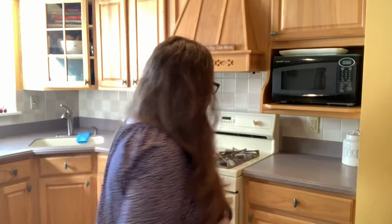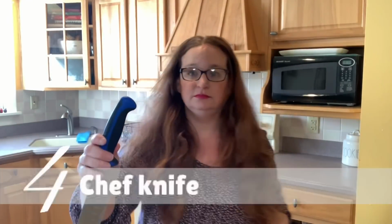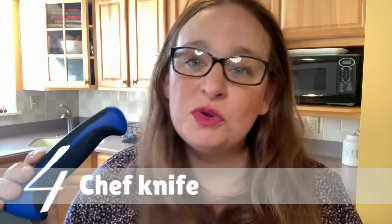Number 4 is one knife. Now, this is one chopping knife. We have a chopping block of knives, we maybe use the steak knives on steak night, but the rest of the knives I do not typically even use. And now that I'm saying that, I don't even know why I hung on to them, but this is the one knife that I actually use, my chopping knife.